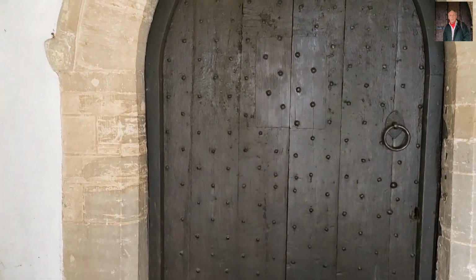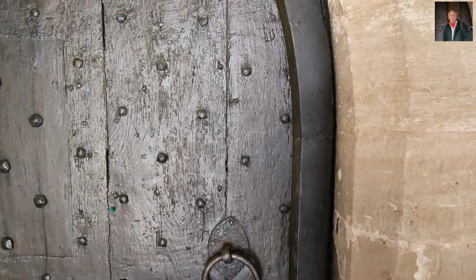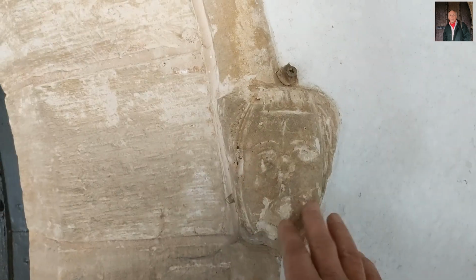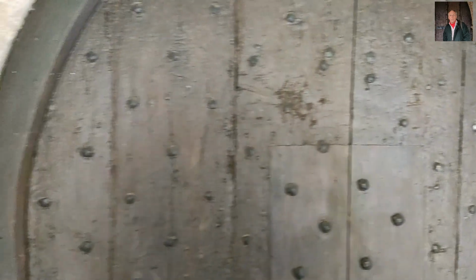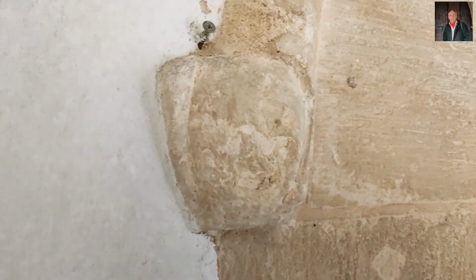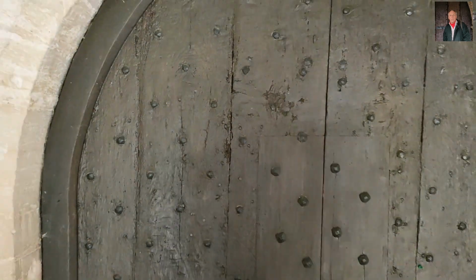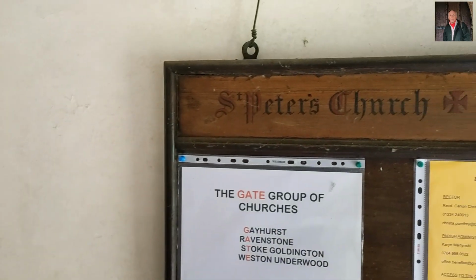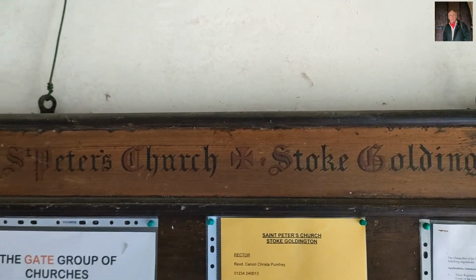There's not a lot I can tell you about the door, although it does look original. And here we have these faces that we normally find, and they're so worn. But then so would you be if you've been sitting there. This one's almost disappeared completely. Yes, so would you be if you've been sitting there for nigh on 800 years. But yes, this is where we are today. Show you here. That's it, if you can see that.